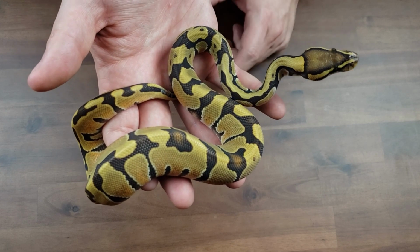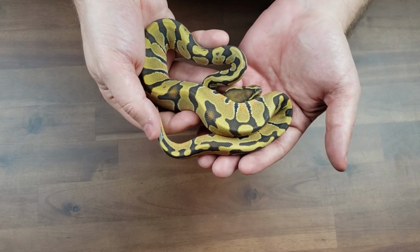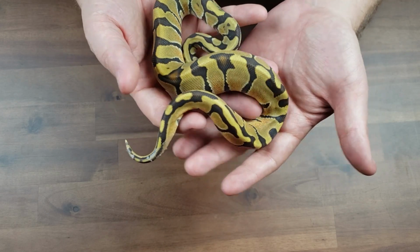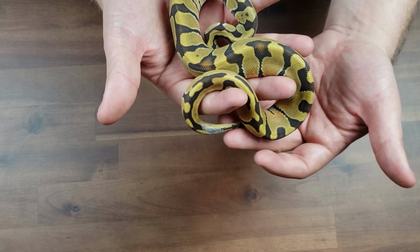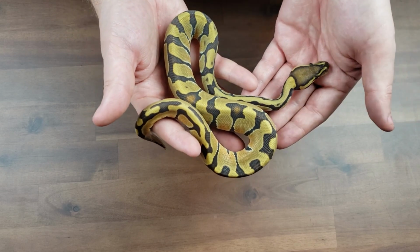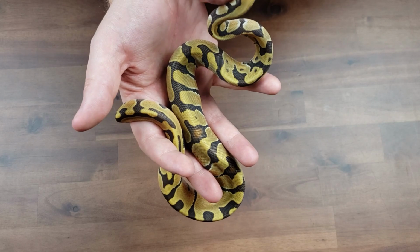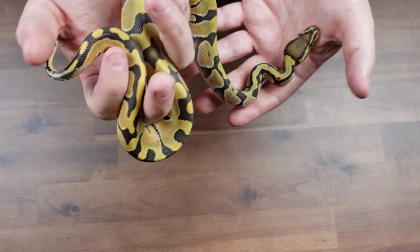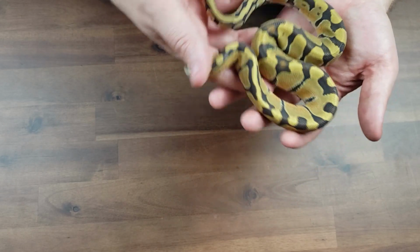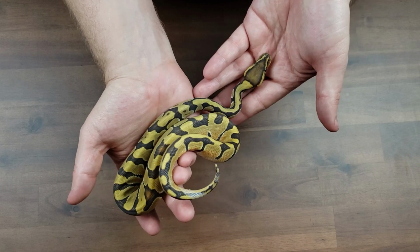So the entire clutch was hypo. This was a split pairing with High Street Exotics. Fantastic people again, but basically their hypo Enchi girl was just absolutely stunning. It was a no-brainer to me to add that into our collection by pairing with them, and help to kind of grow their tri-stripe stuff as well. So it's fun to kind of do. Come on, kiddo, stay on frame.